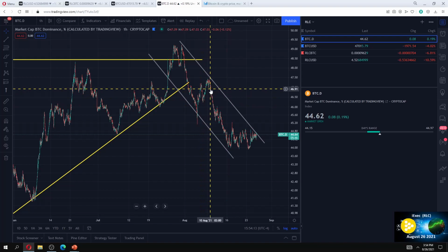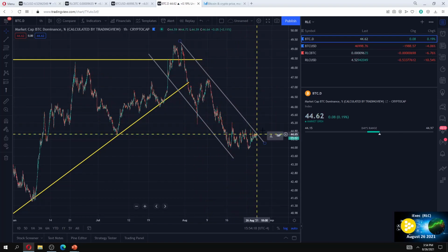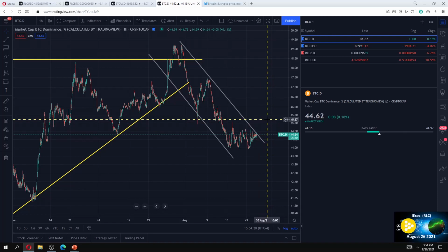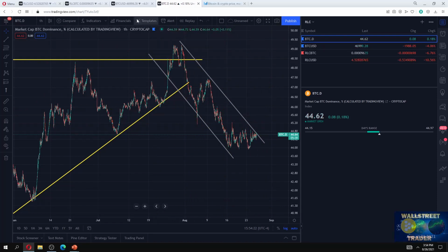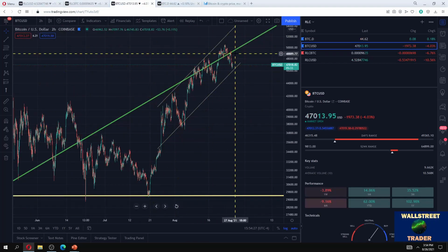channels and trends are meant to be broken from time to time. It's been in the trend long enough, so we'll see if this thing reverses. If you're a holder of Bitcoin, what you kind of want to see, but not necessarily. Looking at the price action right now, we're still on the bullish trend of Bitcoin.